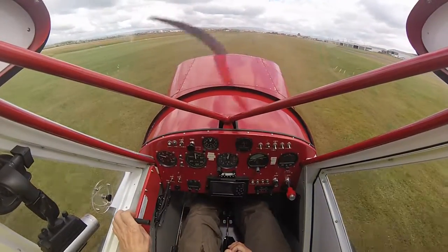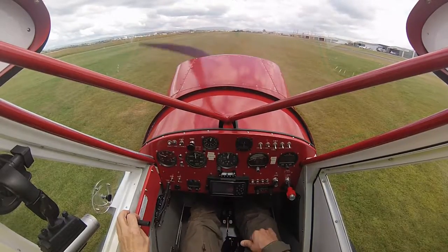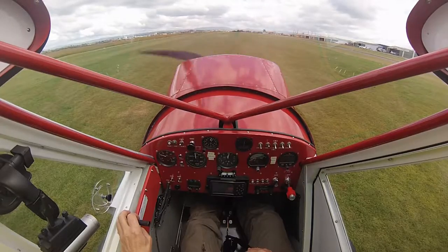The flight characteristics of our CA-18 are like any other Cub, and the same rules apply when handling the aircraft either on the ground or in the air.